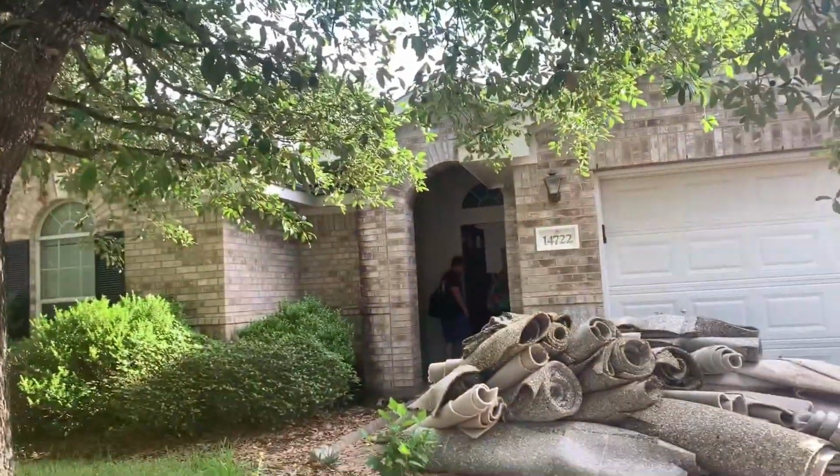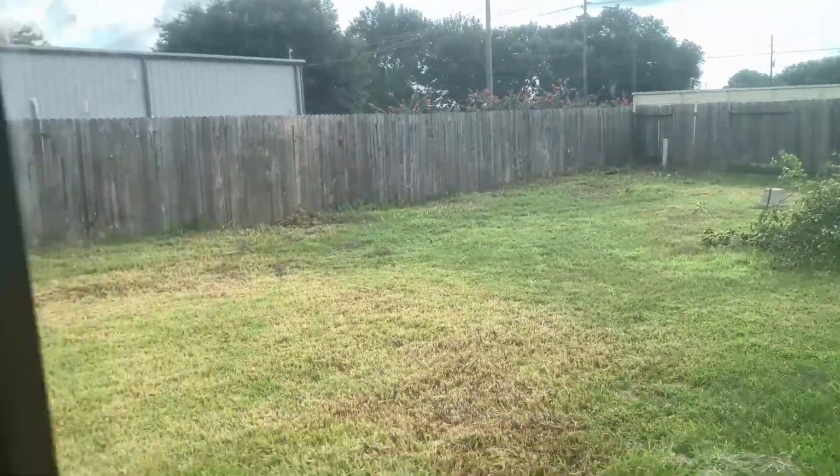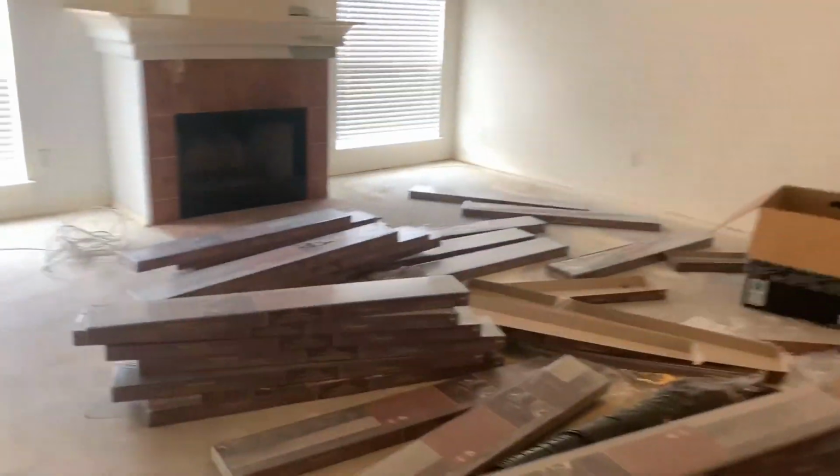So today is flooring. We are getting the flooring done, or at least as done as we can. Oh, look at that backyard. Look how clear it is. I wonder who did that. That's pretty awesome. Boards. Doing the boards. Oh my goodness, so many boards.